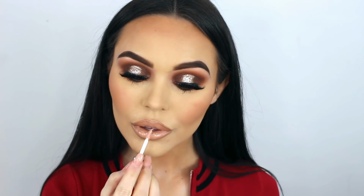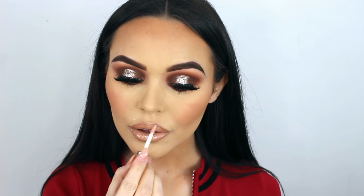And then I'm going in with one of the lip toppers from Jouer. This is a mini one that I got from the Christmas kit. You've got a bunch of mini ones, and I love how shimmery and metallic this is to the lips.